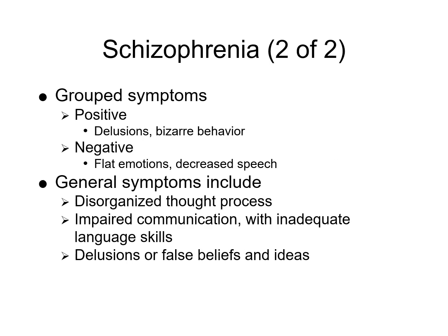All right, under mental disorders, first we're going to talk about schizophrenia. The symptoms of schizophrenia can be grouped as positive, such as delusions, bizarre behavior, or negative, known as flat emotions or decreases in speech. Generally, disorganized thought processes occur in these clients. Communication is often impaired by inadequate language skills. Here we'll have lack of appropriate association of thoughts, or we may see a meaningless repetition of words or thoughts, or development of new words that don't have an accepted meaning, known as neologisms. We can also have delusions, false beliefs, and ideas of grandiose or delusions.